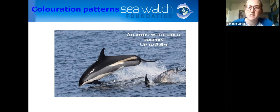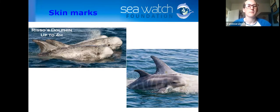Another dolphin species, the Atlantic white-sided dolphin, which can be up to 2.6 meters. So similar size to the common dolphins, but it has quite a shorter beak, and the patterning on its flank is more grey-white with the tan pattern towards the back of the body, heading towards the flukes. And again, has the centrally recurved dorsal fin. But this is all much darker colour on the top.